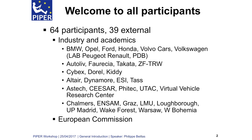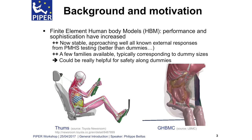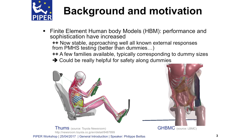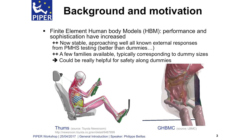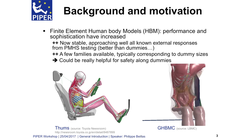Most of you in here are users of finite element models for safety, and they have really improved. They are good. They pretty much capture the whole human response that is known from a variety of sources. And a few years ago, we couldn't say it, but now I think we can say they're better than dummies. We have a few families that are available, typically corresponding to dummy sizes, and they could really be helpful for safety. Using them, however, is a little bit different, and we think they are underused considering their performance.